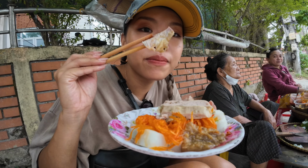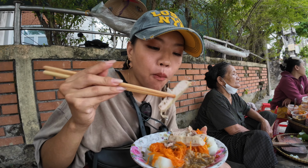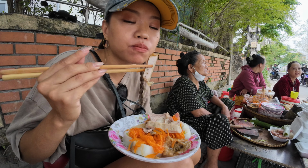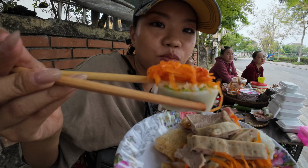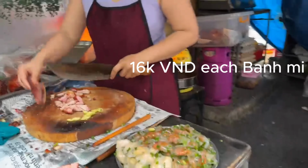On the side, lots of different meats. And there's a crunchy thing here. Very fresh and light. Yeah, it's so good. The meat is very tender. That's what I'm talking about. So the next one is a good one. It looks so delicious. I can't wait to try it.